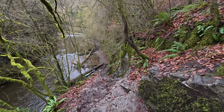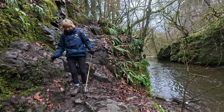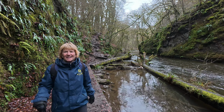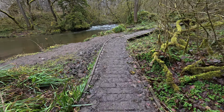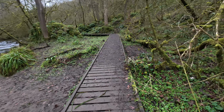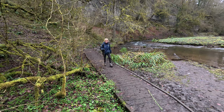And another slippery set of rocks to go down. I'd say your legs are not long enough. See you slide down on your bum. Down. Safe. Wet. Muddy bum. There's a boardwalk being put in place in some parts. Makes it a lot easier, but in other parts you can see where the boardwalk's been washed away when the river's been in flood. Does make it easier, but feels a bit like cheating on a boardwalk.